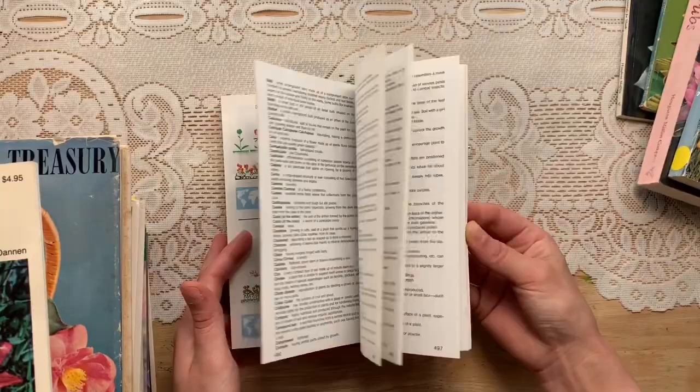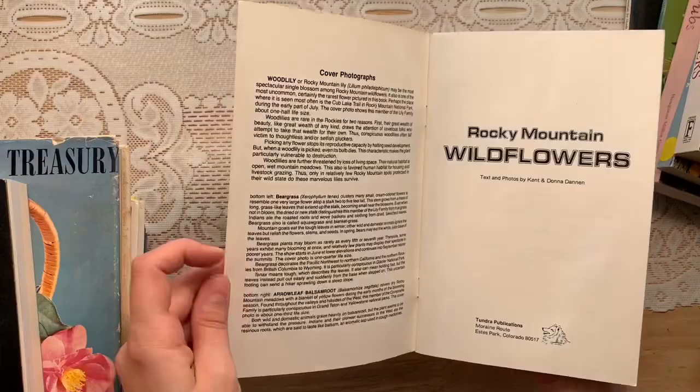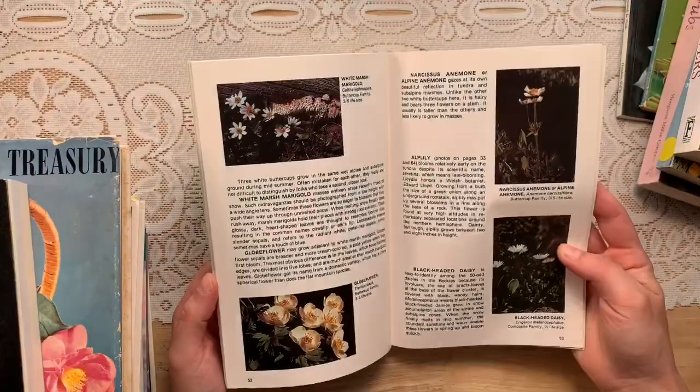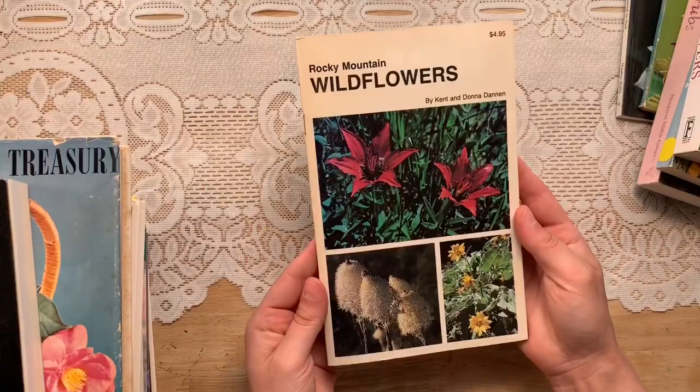That one's really neat. Then there's this pamphlet, Rocky Mountain Wildflowers, 1981, but this is really cool. I really liked the look of it. The booklet still has well over 50 pages, but look at these images. Really cool. Just has a nice vintage look to it.